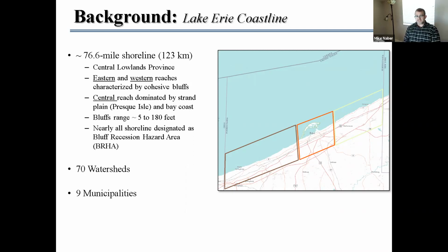Eastern and western reaches of this, you can see up here on the map that we have our eastern side over here, and then our western, and then of course the core area here in the center is where Presque Isle and the city of Erie proper is. Our bluffs range from around 5 foot high to somewhere around 180 feet in elevation. So there's a good bit of variation in there. There's also some areas where we have bedrock exposed, and then we just have unconsolidated sediments that form it in other areas.